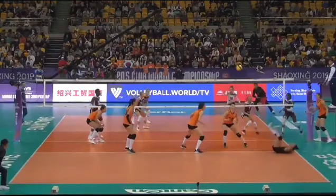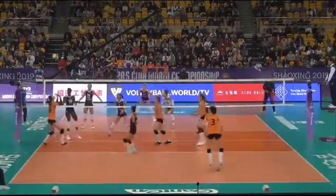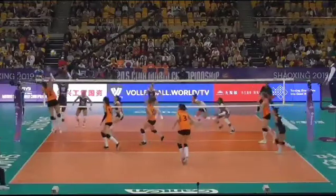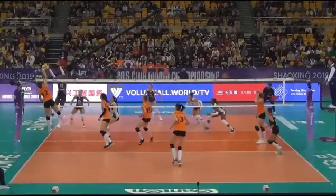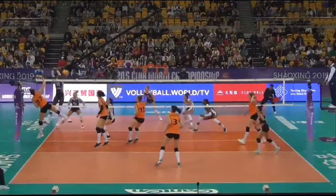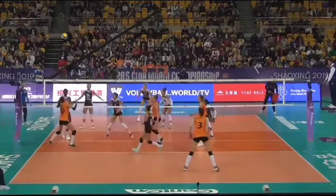Good cover by the libero. Trying to get the ball back. This is nice, just a nice little play to get the ball back here. Tapping it close because you know you have a huge blocker here, so she's not tapping it low. She's not going for a kill. She's going for the high hands to get the ball back so they can get another play out of this.